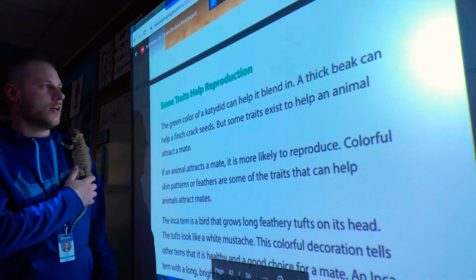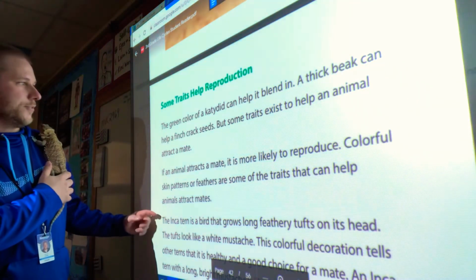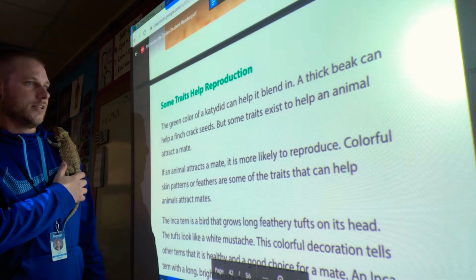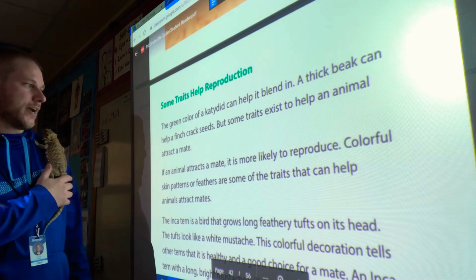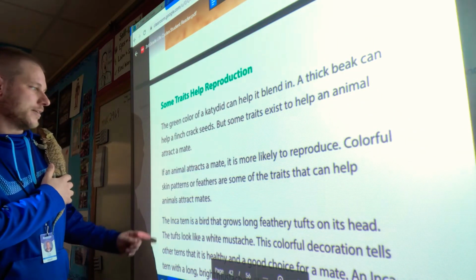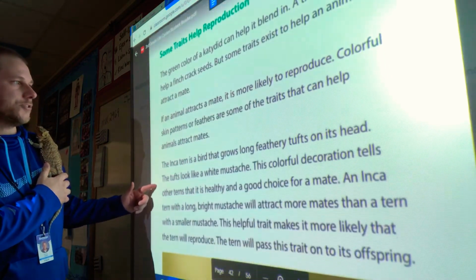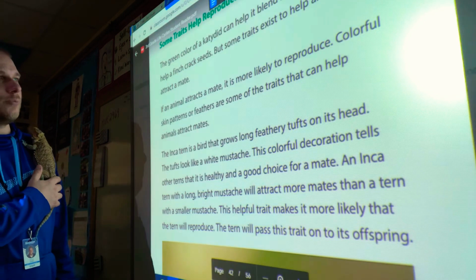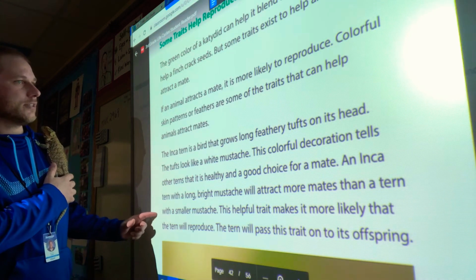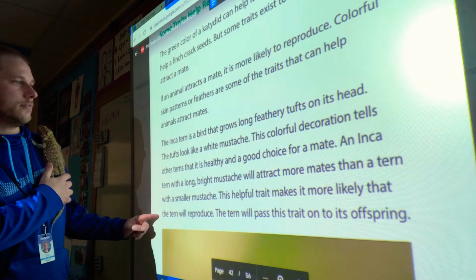Some traits help reproduction. The green color of the katydid can help it blend in. A thick beak can help a finch crack seeds, but some traits exist to help an animal attract a mate. If an animal attracts a mate, it's more likely to reproduce. Colorful skin patterns or feathers are some of the traits that can help animals attract mates.